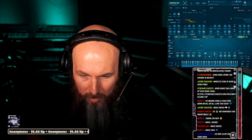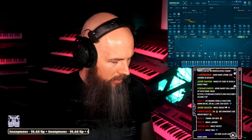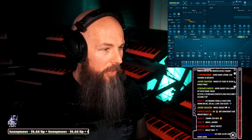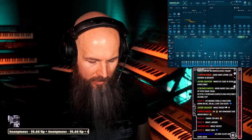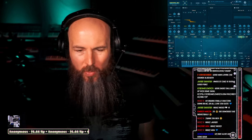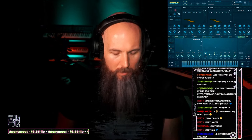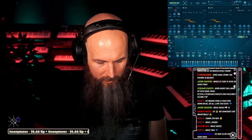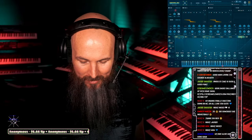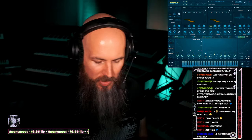White noise impact. We got a couple of effects right here at the end to call it a day. Useful for build-ups and stuff. Intro, because this is such a great impact. FM Plucky. Honestly, a great lead. Sonar Factory, use this one as well.